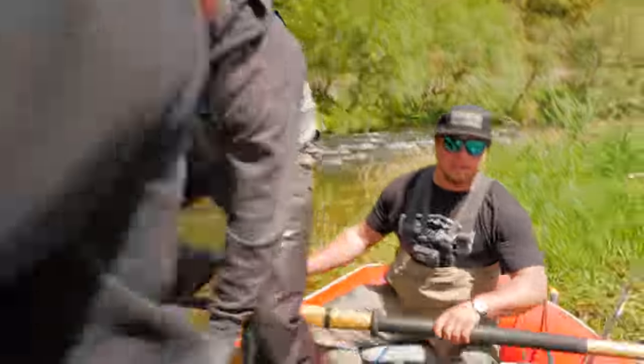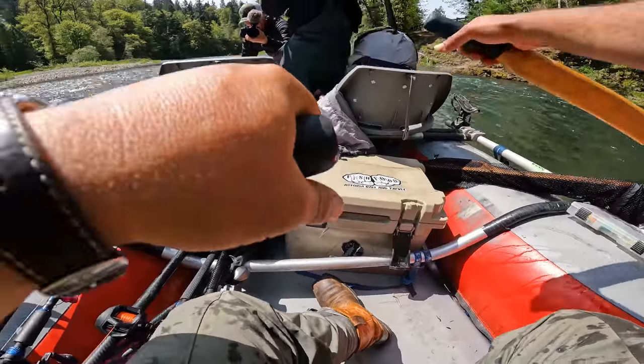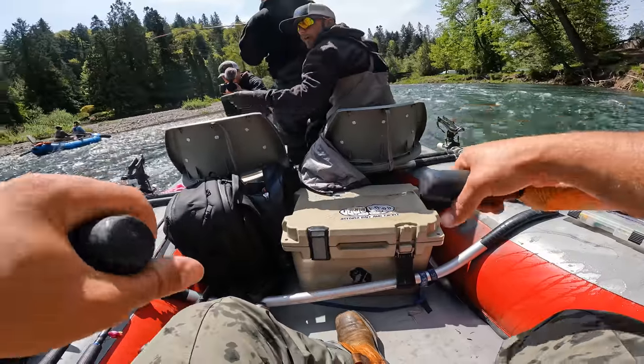We're chasing him, everybody. Live action here. I think it's a really big one. I really do. Now, as I start pushing, you're going to have to reel fast. He's all the way across there, boy.